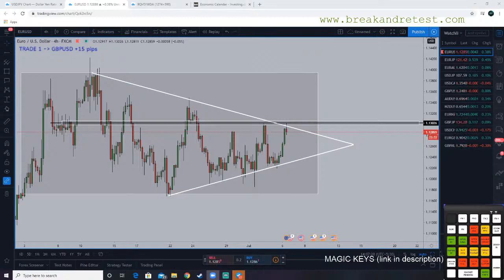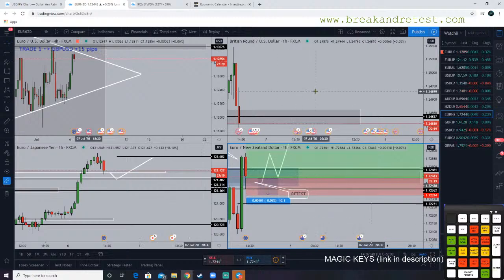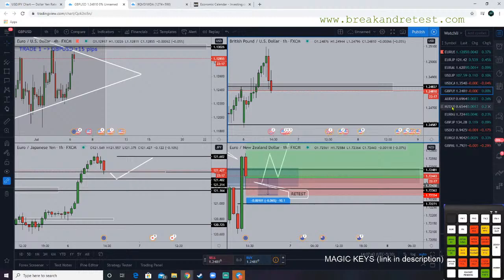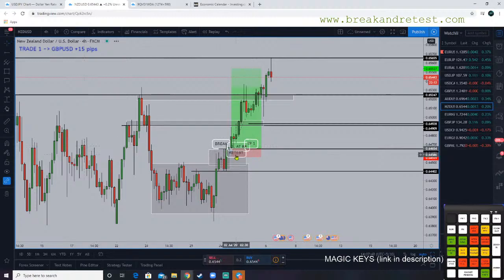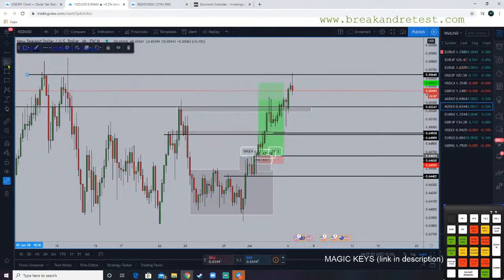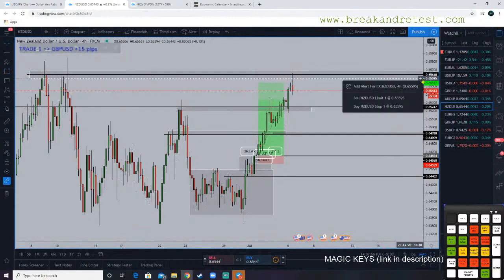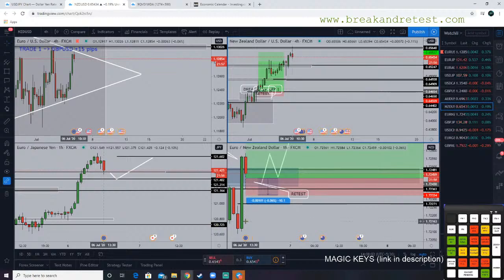On New Zealand USD, I'm not looking at anything because I don't see anything on New Zealand USD. Take a look. Like I said, it got rejected from resistance. If you want to trade here, you need a breakout. So for now, I don't see a trade here. It just rejected this resistance up here.